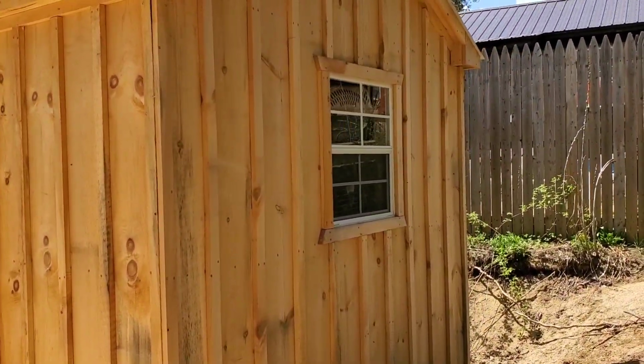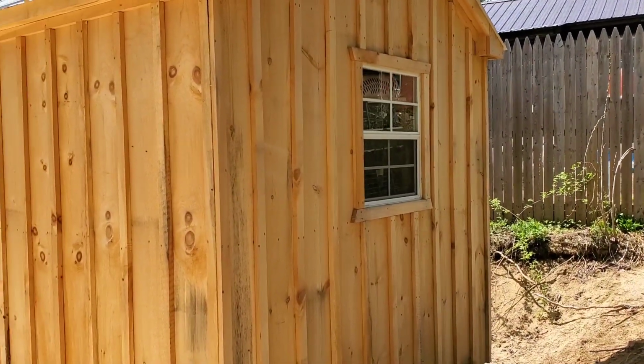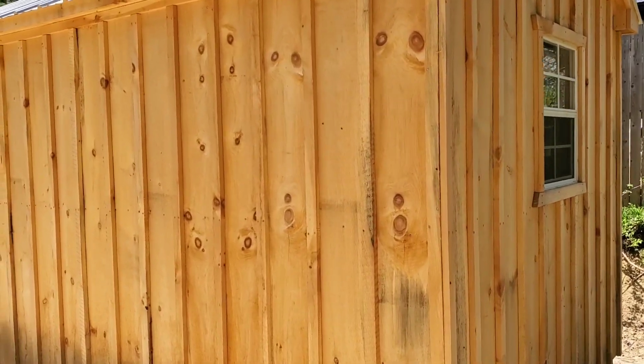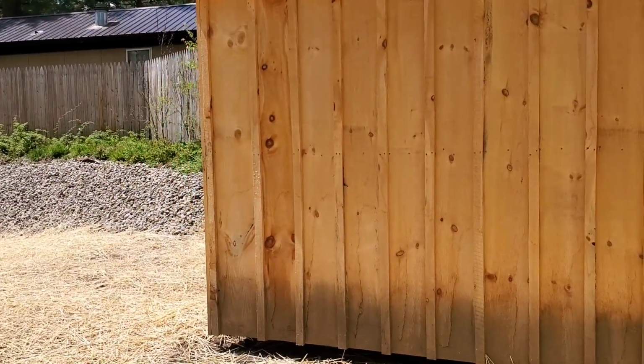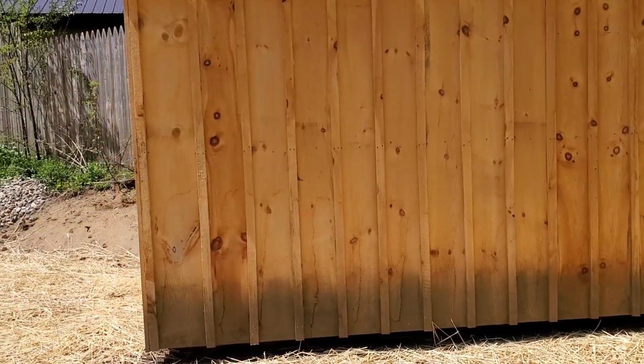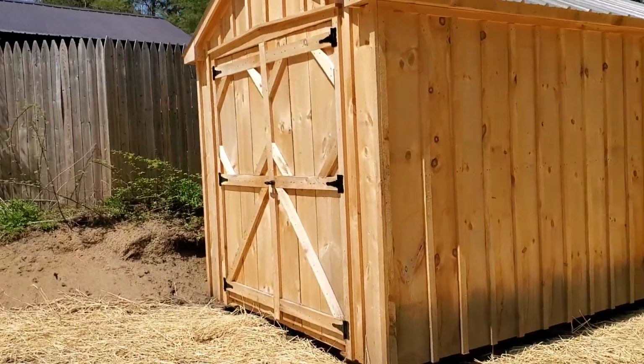I was teasing Bruce. I said, hey, there's a window, there's a door. That could be like his place to stay when he's in the doghouse. He could be in the shed house. No, I'm just kidding. But yeah, it's a super nice shed.